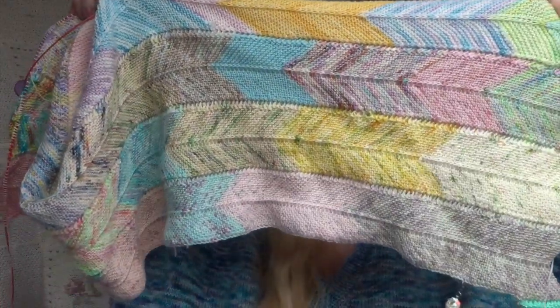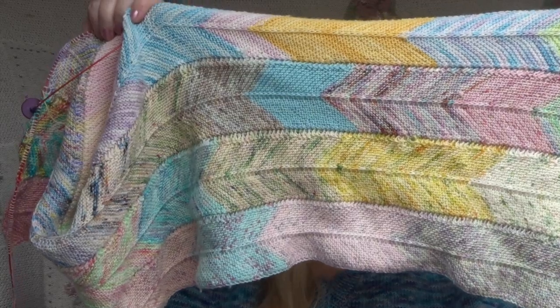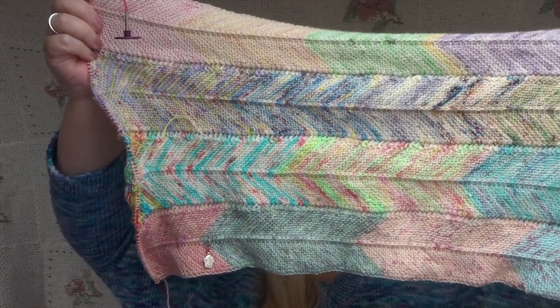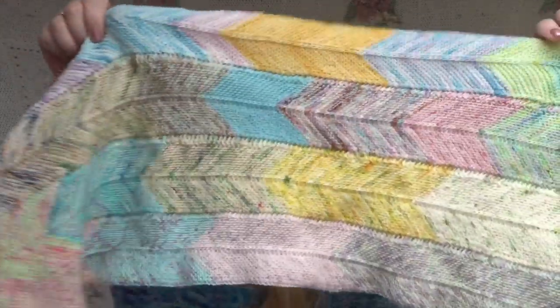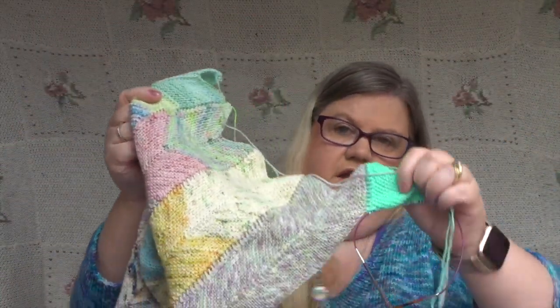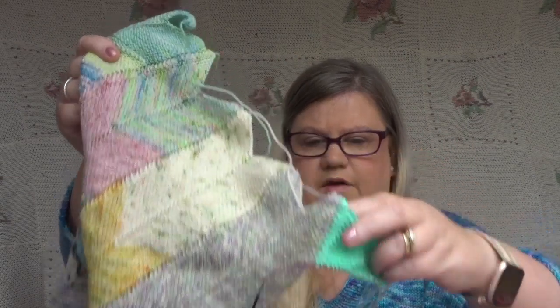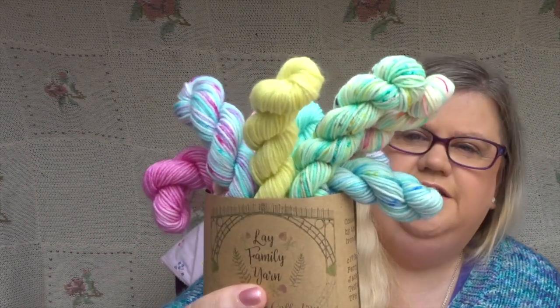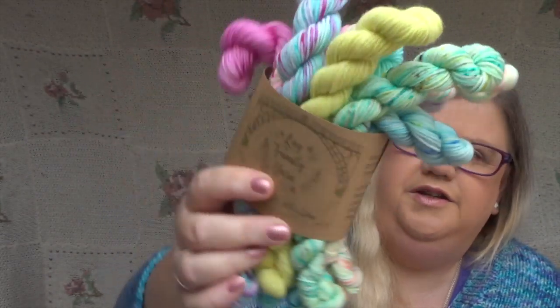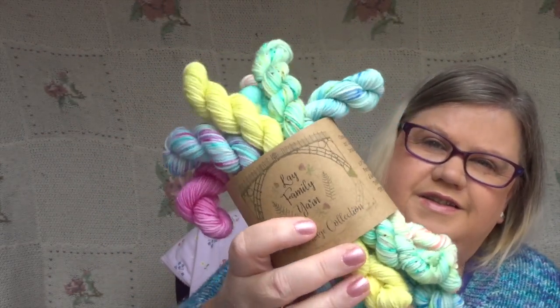So this is the Northeasterly, and it's a pattern by Skinanigans, which I know loads of people are making Northeasterlies at the moment. Mine's supposed to be a pastel, sort of light coloured one. Shouldn't be too many dark colours. And as I said, I'm just going into the Lay Family Yarn one. And this is a little set. This is her Spring Fling Minis. So these are the ones that are going in this time round, which I adore. So pretty.